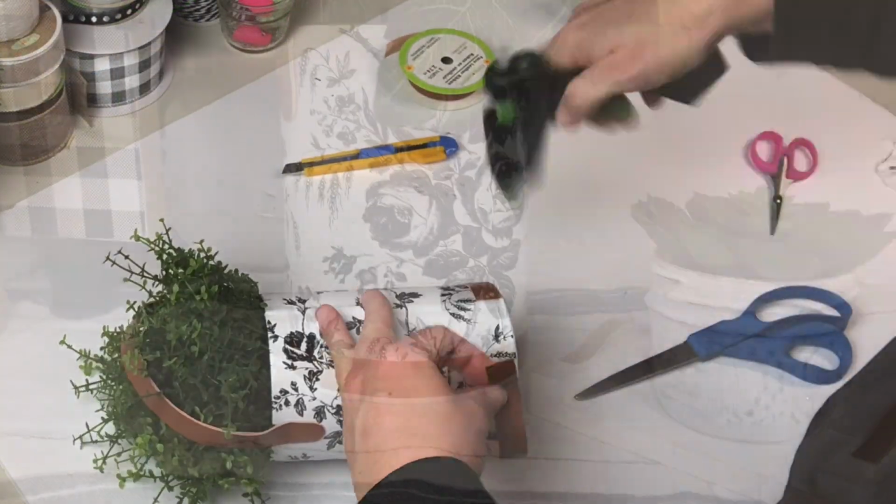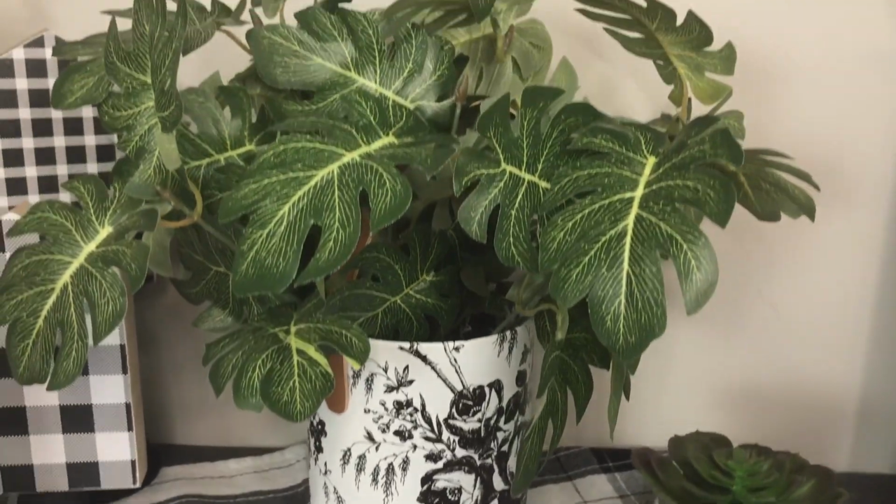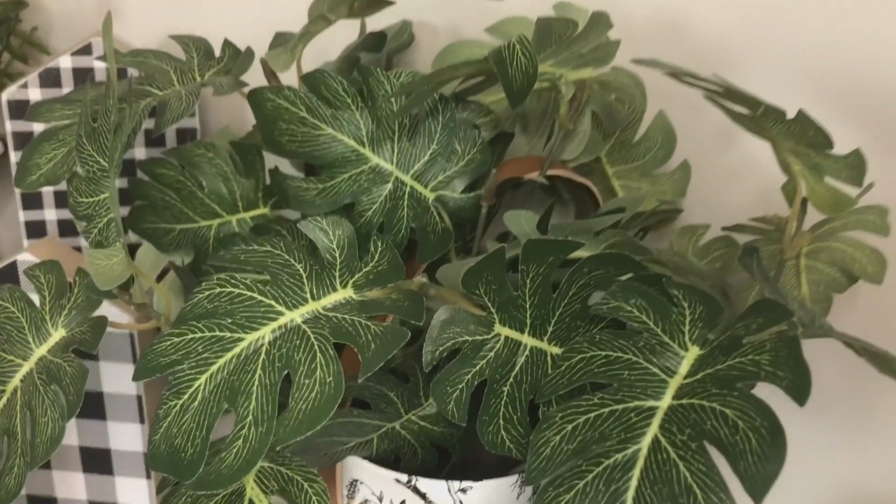It's amazing that a can that you might have been thinking to donate to a thrift store or throw in your recycling bin can come out so pretty and have a second life.